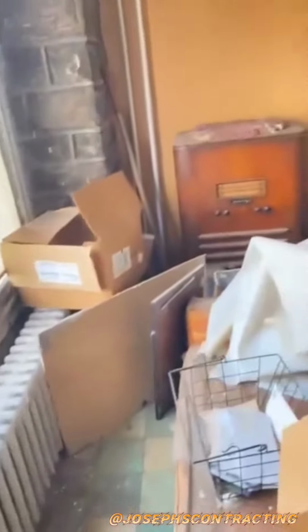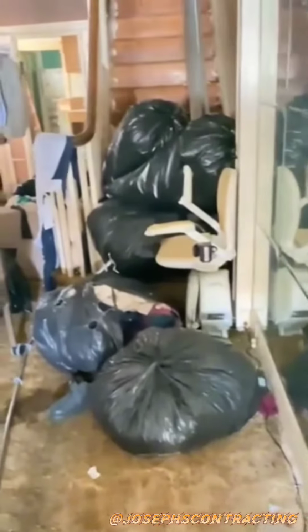So this is the porch area right here. You can see it's full of junk. This is the living room area. The guys upstairs are tossing down some bags with trash, mostly clothes and different stuff like that.